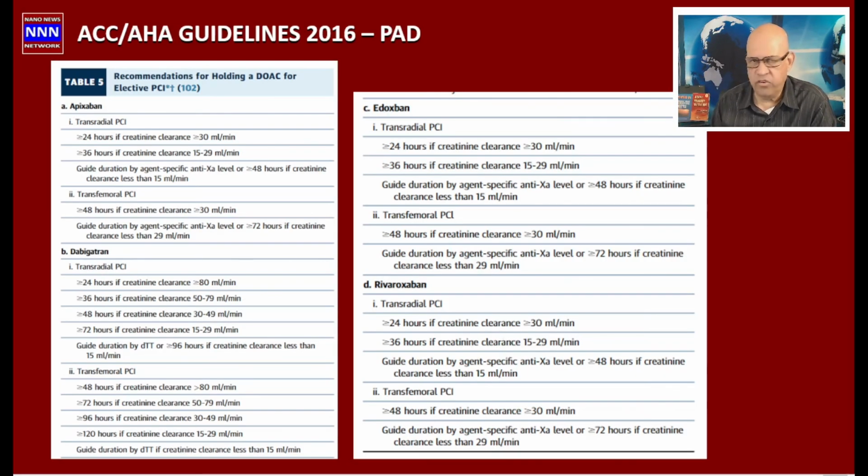This is a chart about holding anticoagulants when patients have to go for procedure or surgery. It is impossible to memorize all these things, but we just need to keep in mind the kidney function. You look at the creatinine level, look at the GFR, and based on that, it will help you to determine if the dosage has to be stopped earlier or later.